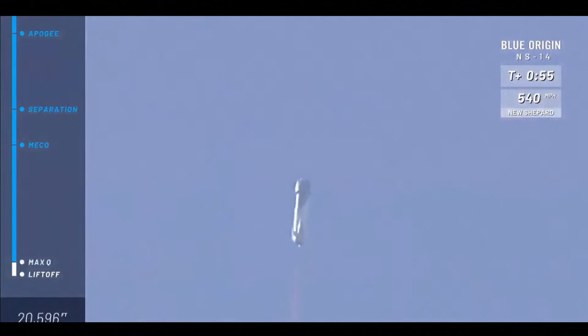All right, coming up here on max Q, maximum dynamic pressure on the rocket. It's the toughest portion of the flight for the rocket. And we've confirmed max Q. Excellent.